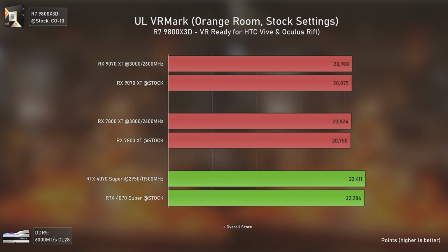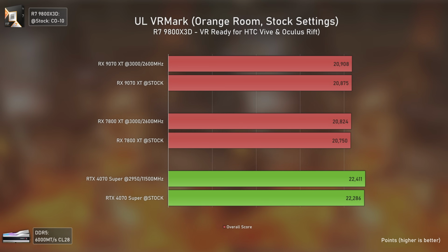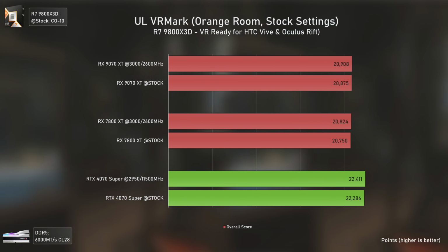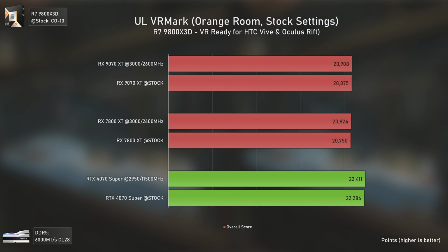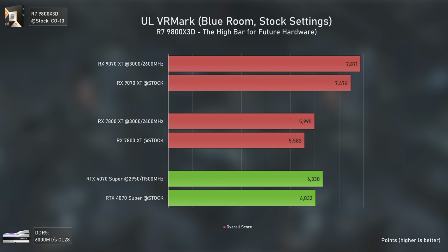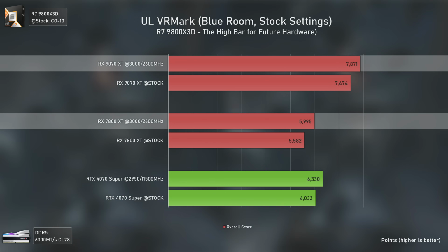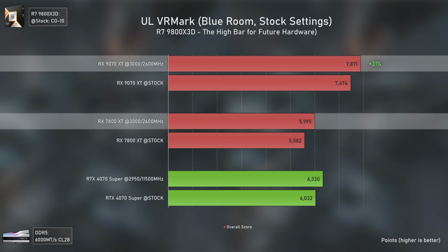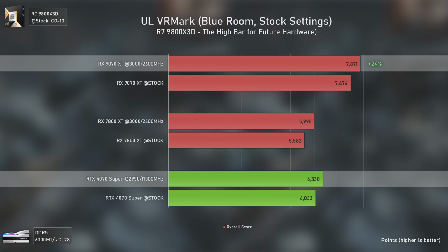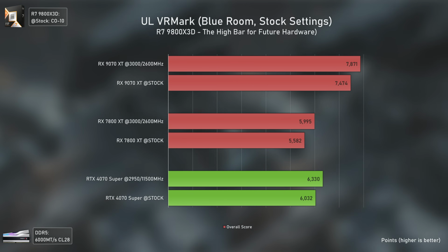Going into VR benchmarks, we start with the Orange Room, where we get the 4070 Super being slightly faster than the other two cards, with the 9070 XT maybe lacking some optimization here, I guess. Although, as we go into the Blue Room, where things get way more GPU heavy, we have the 9070 XT being 31% faster than the 7800 XT and 24% faster than the 4070 Super.